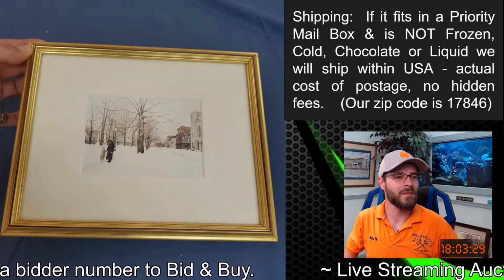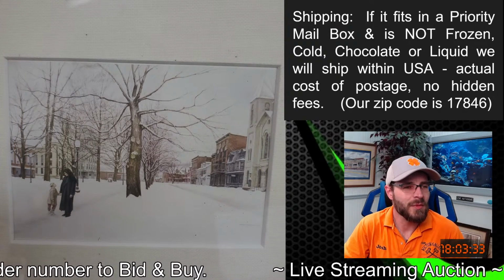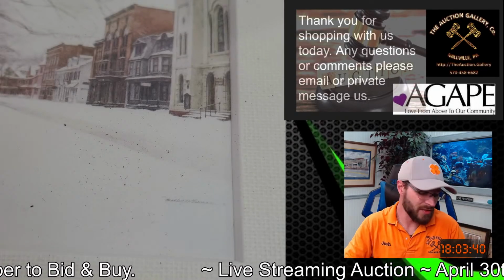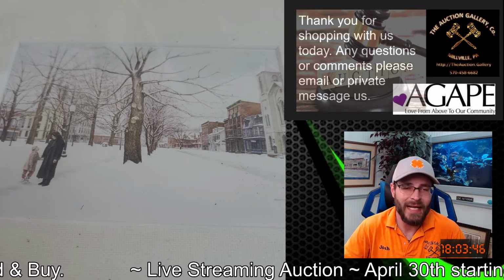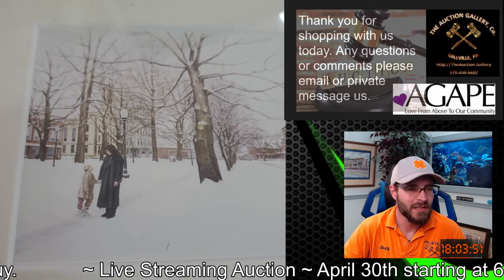You can start bidding whenever you like. We're going to show through the pictures and get started. Very microscopic signature on this one because the print is so small. The print itself is only 3.5 by 5, and the frame itself is 10.5 by 8.5. I love the size of that one, guys, on the Shoemaker.